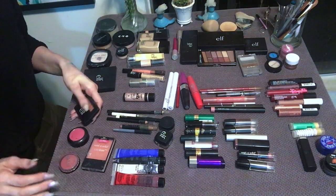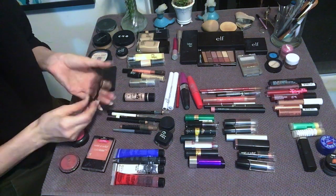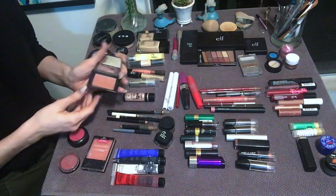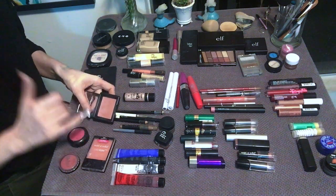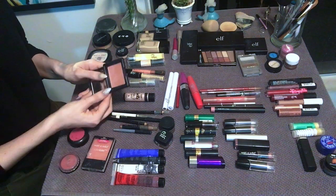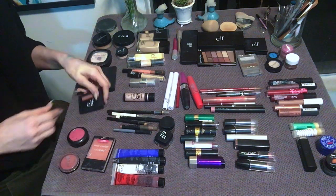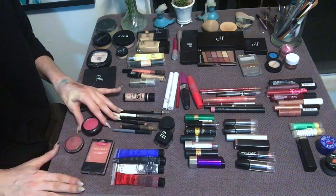So down here I have all of my blushes. This is the blush that I use every day. It's the e.l.f. Studio Blush in Mellow Mauve. It's got a weird pearlescent to it in the pan, but when you actually apply it on the skin, it doesn't have any pearlescent to it at all. So I'll keep this one, but then I have these three that I really don't think I need.